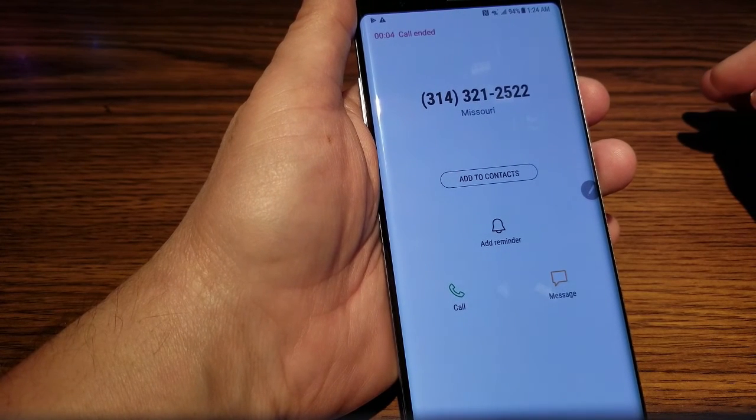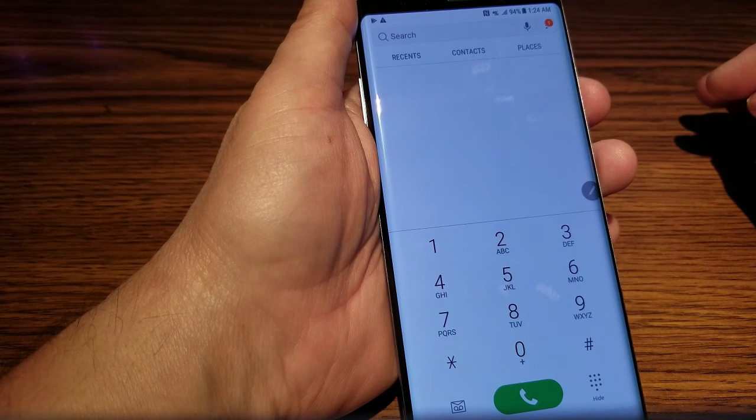So it looks like the unlocking code that was sent by the unlocking company at my email address seems to have worked fine.